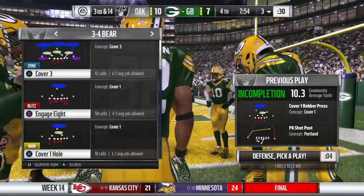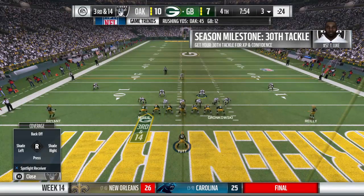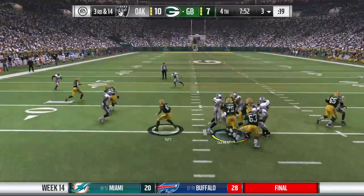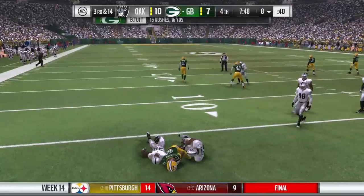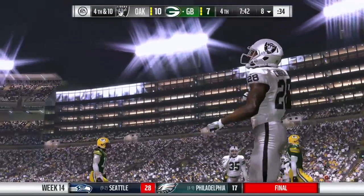And the dreaded 3rd and long here for the offense. And on the ground they go with a running back. And a few little style points on the juke, but not much room to maneuver after that. It's a gain of 5 on the play, and it'll bring up a 4th down.